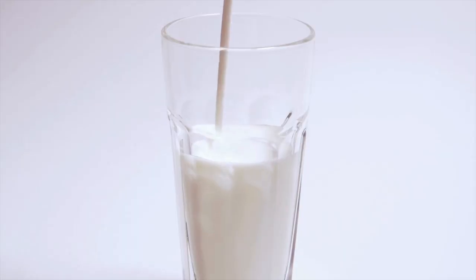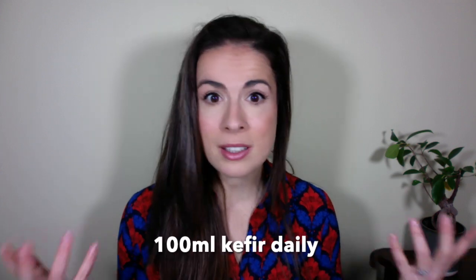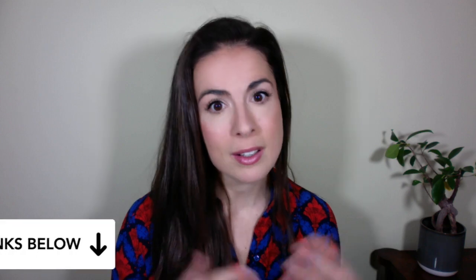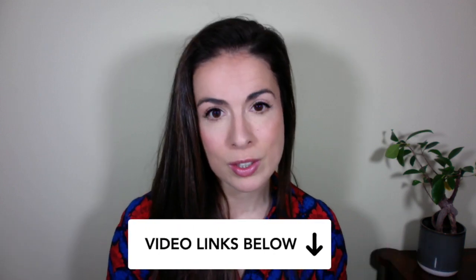Now, I think dairy kefir is best, but you can also go for water kefir if you're super strict about not having dairy. And the great thing is you don't need much to see an effect. Just 100 milliliters a day, which is less than half a cup, is enough to see a therapeutic benefit. Now again, go check out that kefir video to learn how to make your own kefir or how to find a really high quality version in stores.